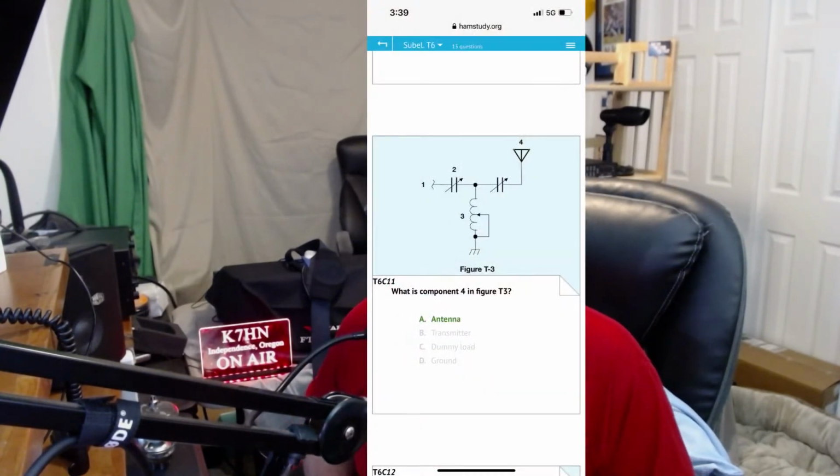Let's move on. Okay. What's component 4 in figure T3? I know they're small. Sorry, my friends. Remember, 4 looks like a kite. The antenna always looks like a kite. A kite flies in the air. An antenna is in the air. Remember that schematic. Should be easy that way. Like a kite, the antenna goes up in the air. That is an antenna. So whenever you see the little kite up there, you've got an antenna.